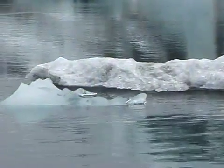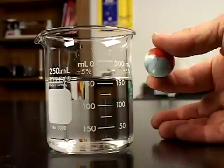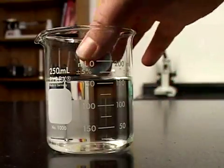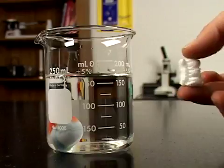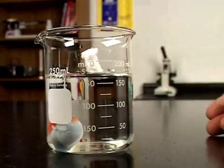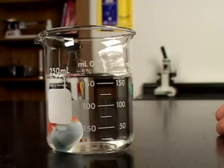Density is a measure of how much matter is packed into a certain volume. Objects such as this marble have a density greater than 1 gram per cubic centimeter, and they sink, whereas objects such as styrofoam that have a density of less than 1 float. So, as you can see, the metric system is very convenient when comparing mass, volume, and density.